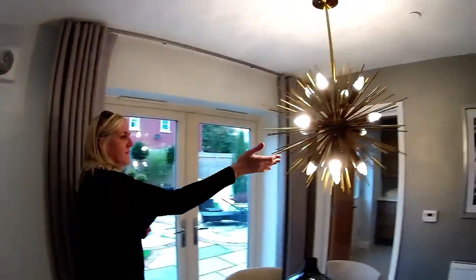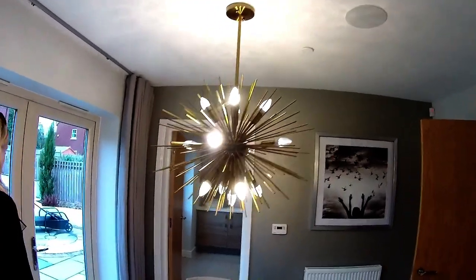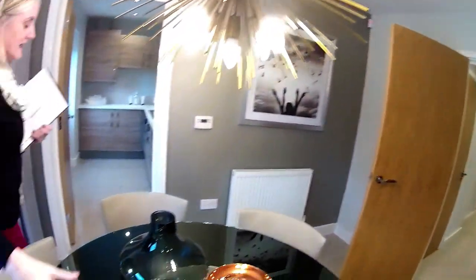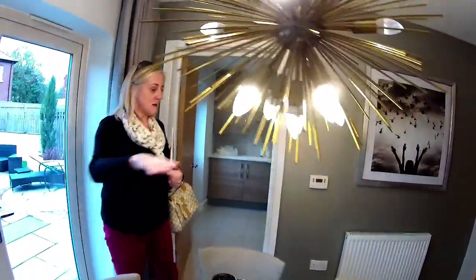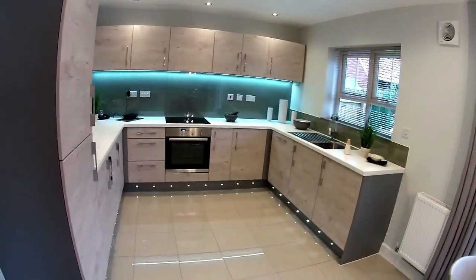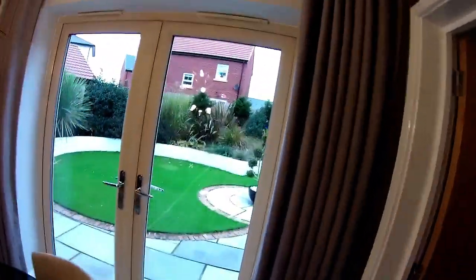Gosh, look at that for a light fitting. Very nice. So this is your dining area. Come on, we're getting a bit distracted by what we can see. Let's tell the viewers about what there is. Fully fitted kitchen there. I suppose you could maybe have a little sofa if you wanted one in that corner. But you have got a really big utility here. Great garden. Artificial grass there going on.